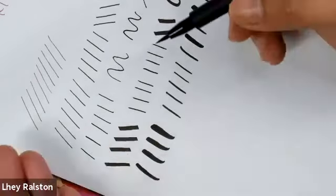So the same principle, the same rules of the thin and the thick, it's going to be the same, but you're going to apply it in the opposite way. Okay, so that's the fine tip.